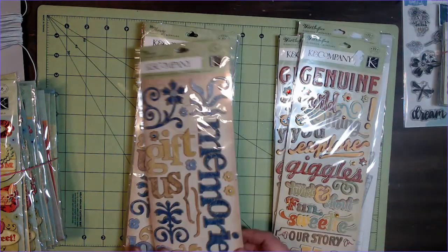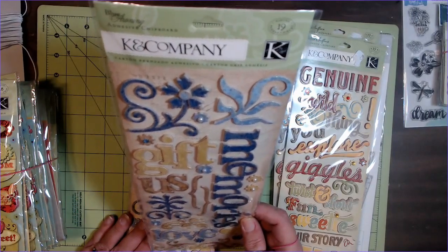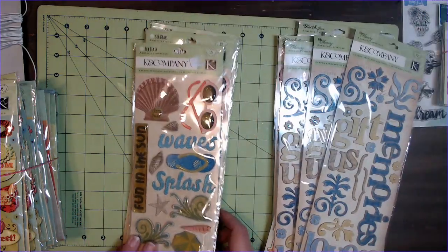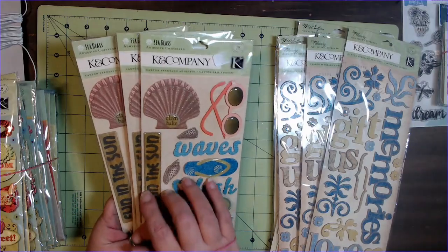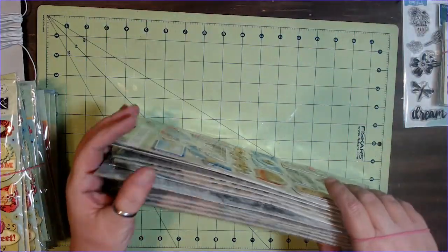And then there was this one, which is blue awning, is what they're calling this. And then there's this one. I got a couple of those. Then there's this one. This one is called Sea Glass. 1, 2, 3, 4, 5 pieces of this. And again, these are chipboard and enamel. So I grabbed up those.